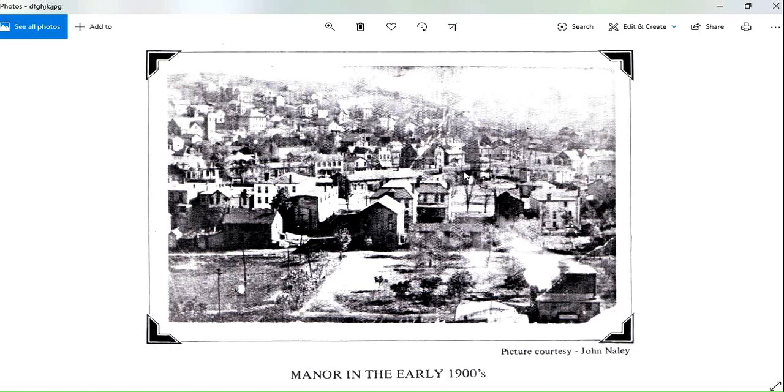Down here in the corner is a lumber mill. It was run by steam. That's why you see the steam, the smoke coming out.